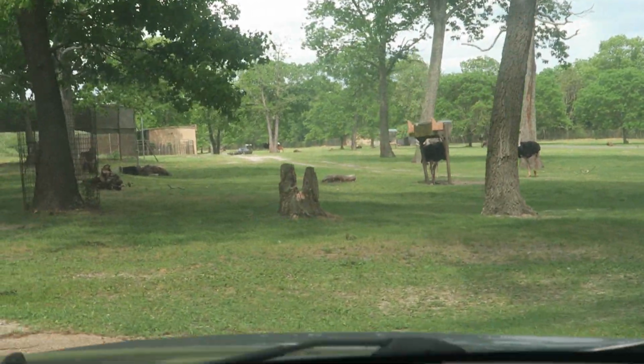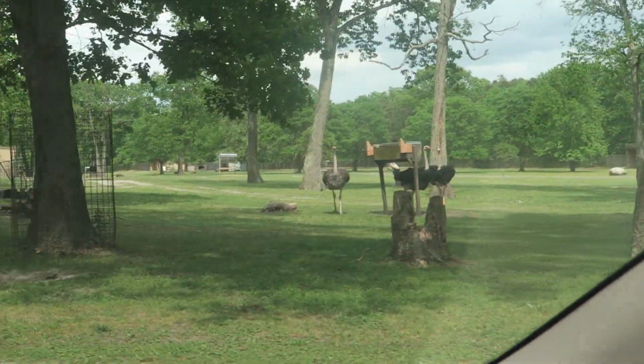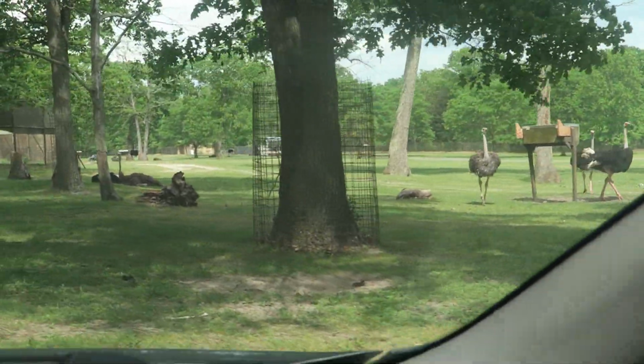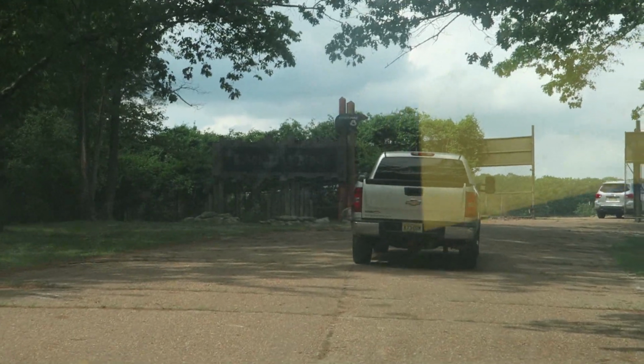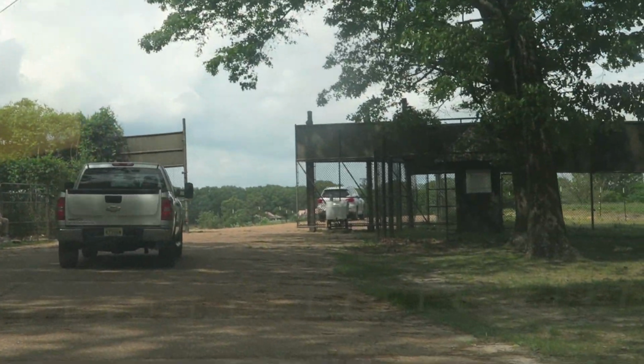Like I mentioned before, the ostriches are everywhere. So of course they're hanging out because I guess this is all of Africa. But now we are heading into the Black Bear Ridge. I'm interested to see what happens because beforehand they had them open.